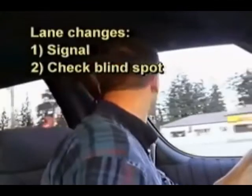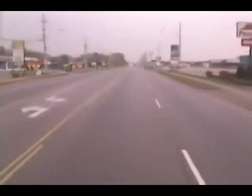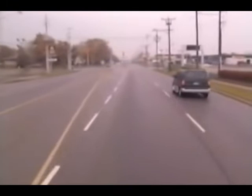He's checking his mirrors and observing traffic around him. Very good. Observation is critical during the test. At the first traffic light up here, we'll have you turn to the left. Always signal and check blind spot before making lane changes. The signal is on and is approaching the traffic lights with caution.